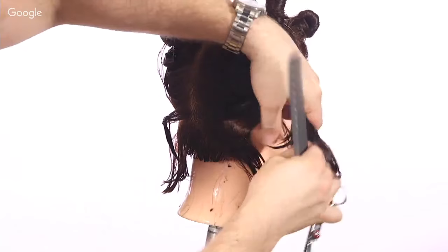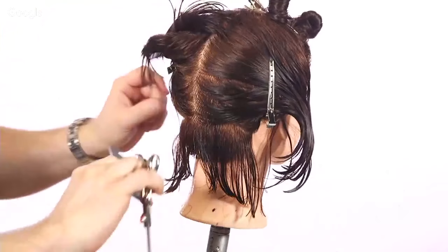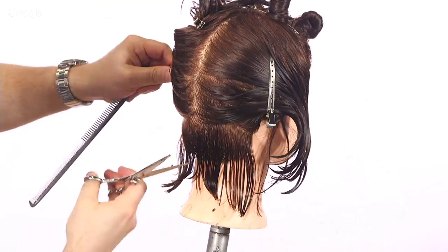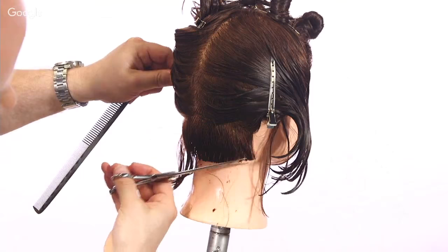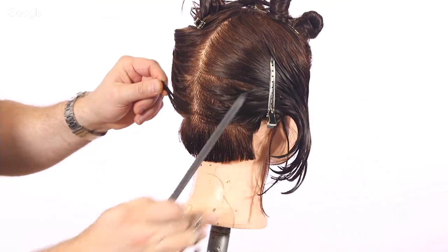It's something that definitely takes practice and experience. And I definitely think it's something that you could learn easily. Sorry about that. There we go. Get this out of the way. So let's do one more section right on the hairline in the back here with no tension, just to create kind of a solid base. And I'm using my longer shears right in through here, which is allowing me to get that nice cut right into the bottom.